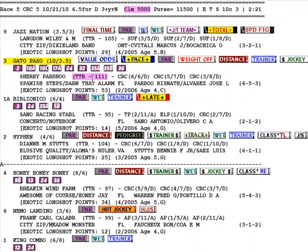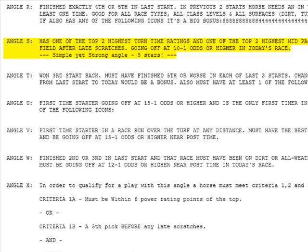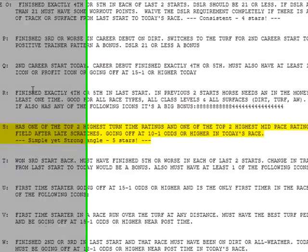And that is a little super angle that's going to be part of my new book coming out, Winning Overlay Situations A through Z, the perfect follow-up to the 36 proven winning overlay angles. That book will be out soon. It'll be an ebook and a printed book, just like the other one. You can view it for free. But here on my notes, I wanted to show you my notes.